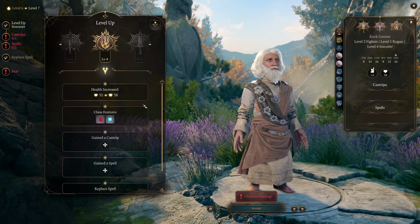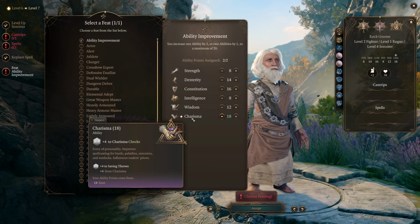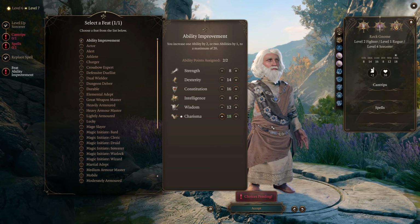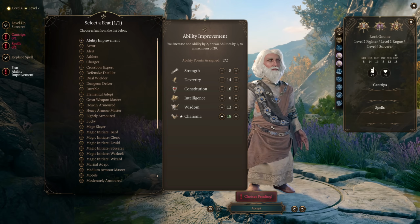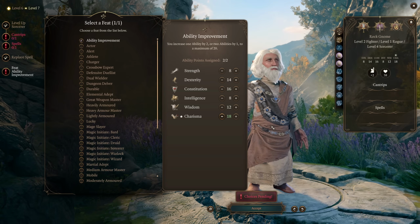At Sorcerer level 4, we get our first feat, and we're just going to increase our Charisma up to 18. We want to maximize our save DCs as much as possible, and every level of Sorcerer we get gets us more sorcery points, so leveling up in Sorcerer to get higher Charisma is good here.